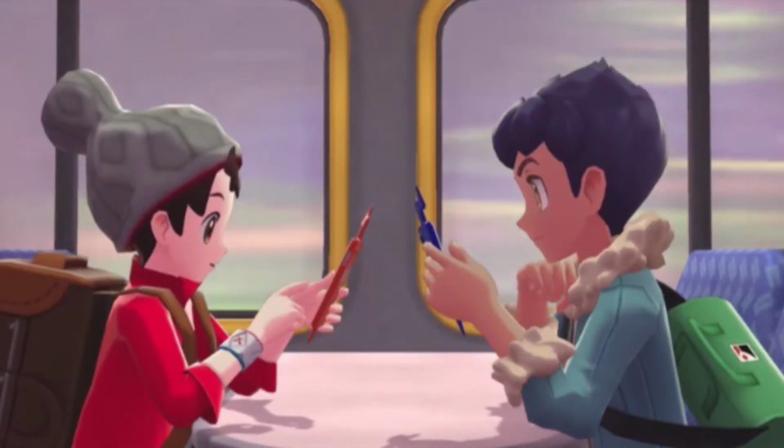Also, in the second screen cap of Hop with the main male protagonist on the train in the Galar region, you can see Hop actually has a blue Rotom cell phone Pokedex rather than the orange Rotom cell phone Pokedex that the main protagonist has.